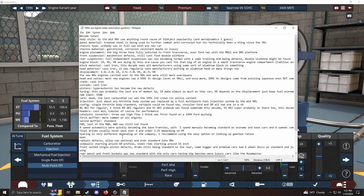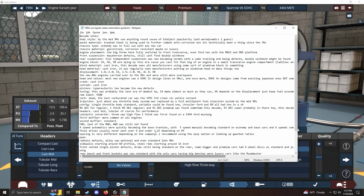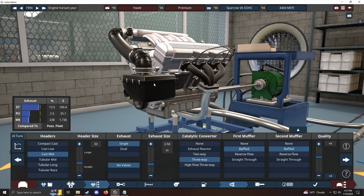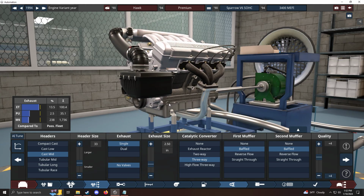Regular 86 AKI for regular, 89 AKI regular plus, and 91. It was like 86, 87, I think, 89, 91, and 93. All those fuels were actually starting to be used, but of course 86 was still the regular de facto. Headers, cast, mid, tubular for performance, but this isn't performance, it's just regular cast. Single or dual. Catalytic converters, of course, 3-way. I couldn't find much about a high flow three-way, but I found that the '94 Ford Mustang, the SN94 Mustangs, had a high flow three-way from the factory, so it's probably not standard.